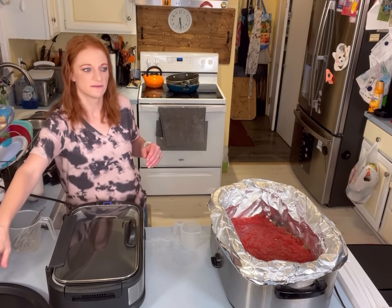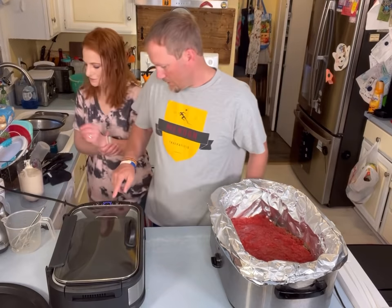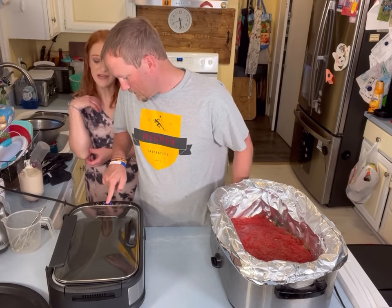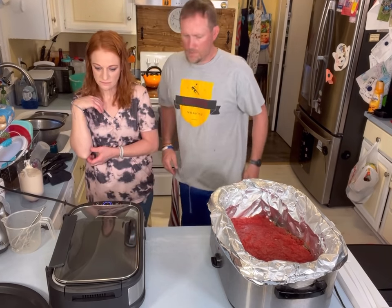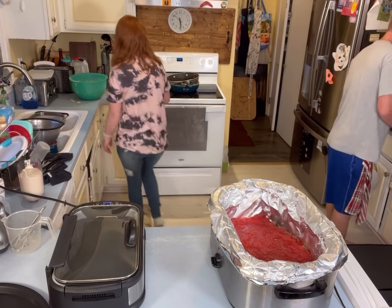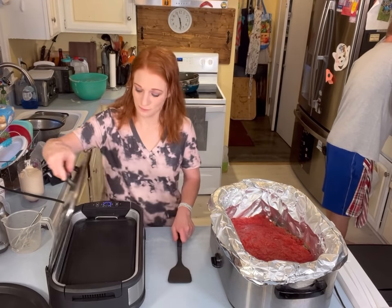$3.75. What is it? $3.75. I was way off. You cook pancakes at 375 degrees Fahrenheit. Now we know. That's 400. Okay. Or 350. Probably 400. Let's see. We're going to try it out.